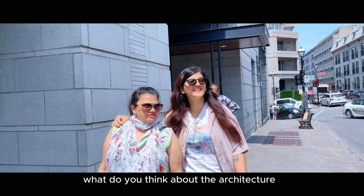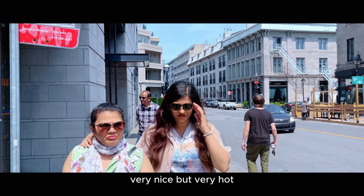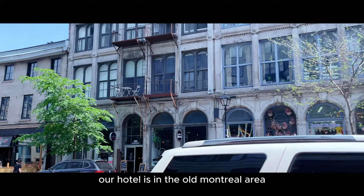How do you feel about the architecture here? So very nice, but very hot. The place is very hot.